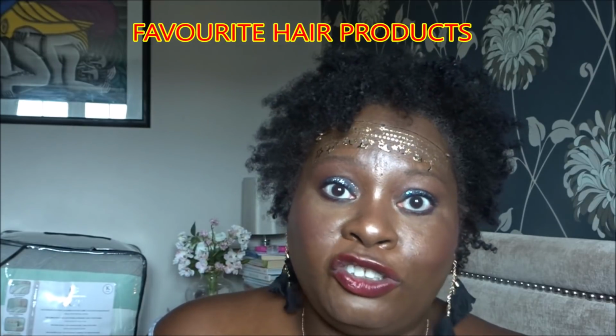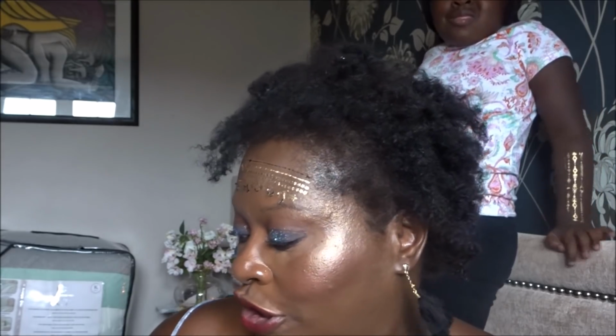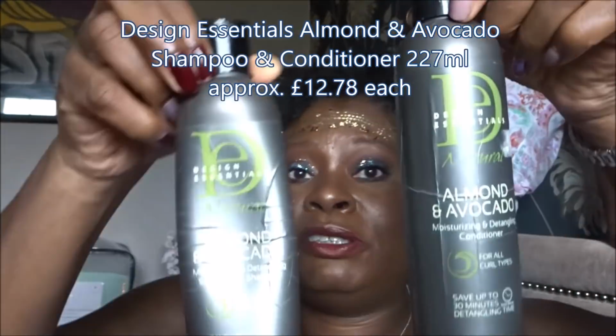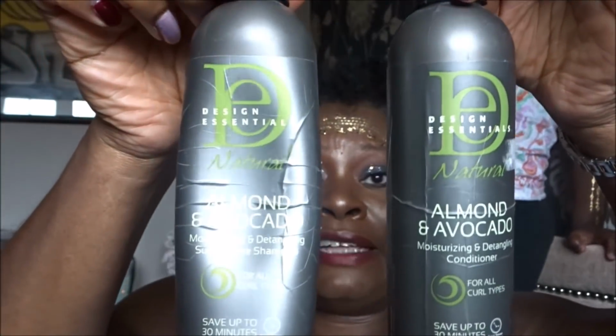Hair products. Oh god, hair products will go to my Treasure Tress, because everything I use in my hair I've been getting from Treasure Tress. So shampoo, I think I've mentioned it a few times, but my favourite shampoos, I'm just going to get them. For hair products, nearly everything I get from Treasure Tress, as you know, but my regular shampoo and conditioner will always be my Design Essentials. This is the Almond and Avocado range. These are nearly finished. But yeah, shampoo and conditioner with those.